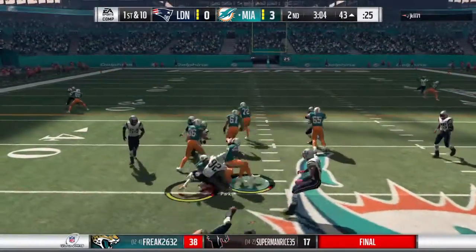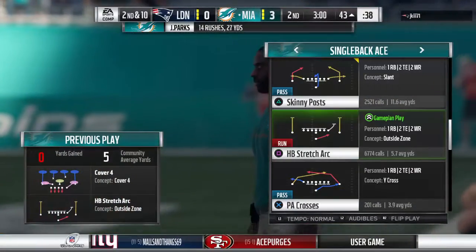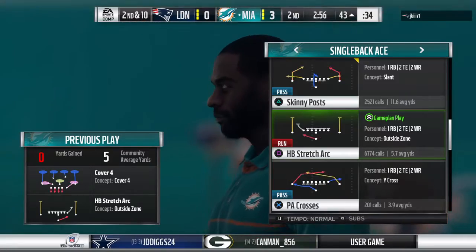And now here's a carry heading left. Looking for a seam, but finding none. He'll get back to the line of scrimmage, and that's it. No gain on the play there, second down.